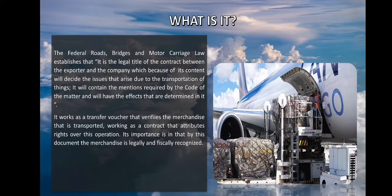This document is a contract that is developed between the exporter and the carrier, in which the name of the consignor is shown, who is in charge of sending the merchandise to the carrier, and the consignee who receives the merchandise, also the route and shipping method, as well as the amount charged for the transfer and delivery operation.